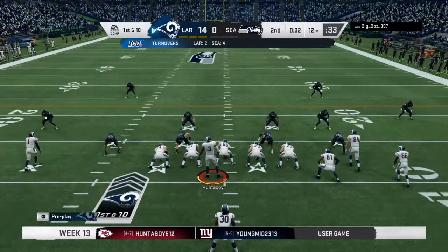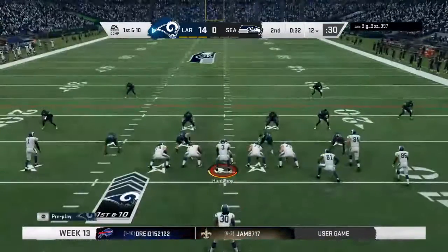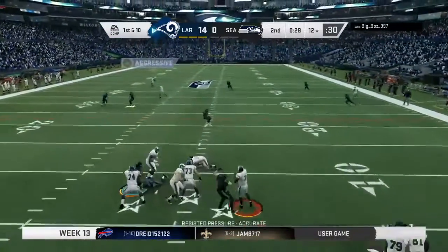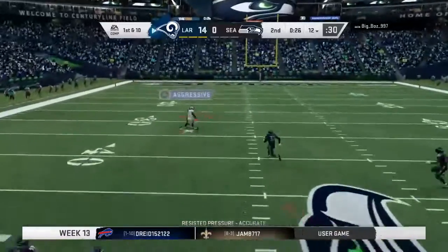Set to begin their next drive, the Rams offense at the line. You've got under a minute to go here until halftime. You got the good-sized lead. No need to do anything crazy. No, there really is no need to do anything crazy.